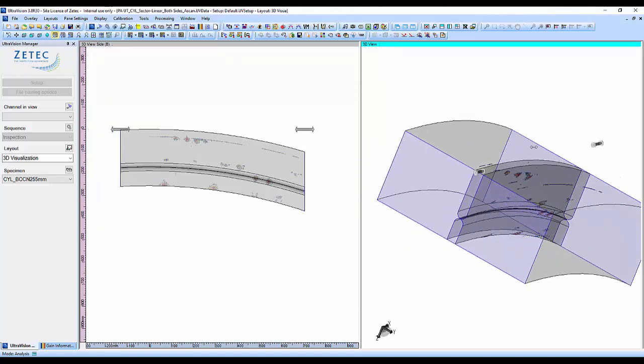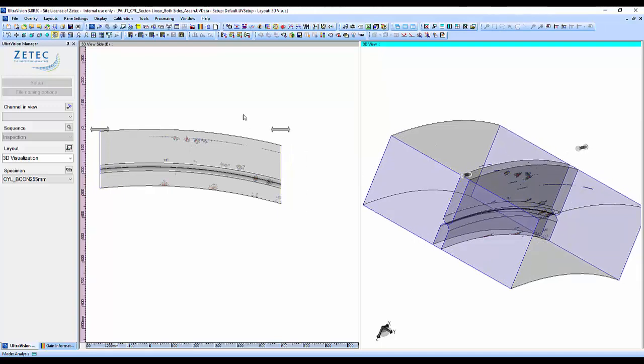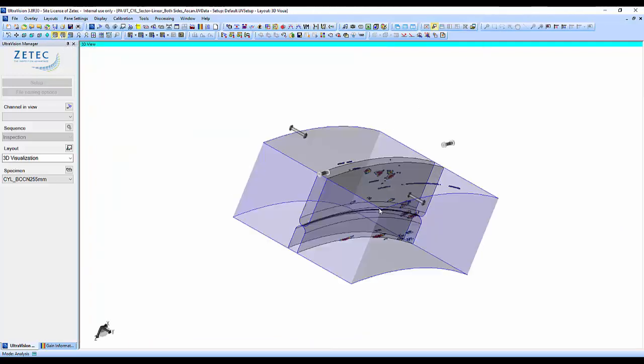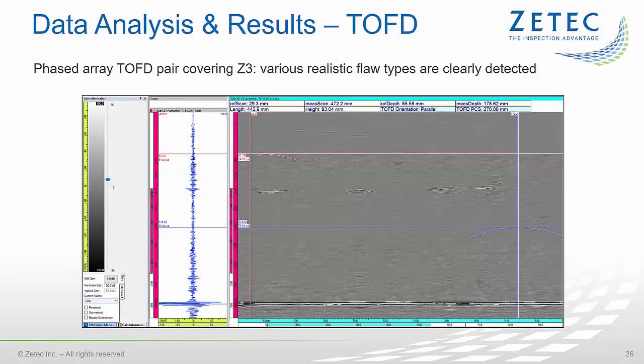The 3D representation of the data will be very useful to accurately plot data from actual flaws in smaller diameter vessels, and of course for nozzle inspections, but that last topic is beyond the scope of this webinar. After the detailed analysis of the pulse echo phase array data, let us now take a quick look at the results of the TOFD technique.